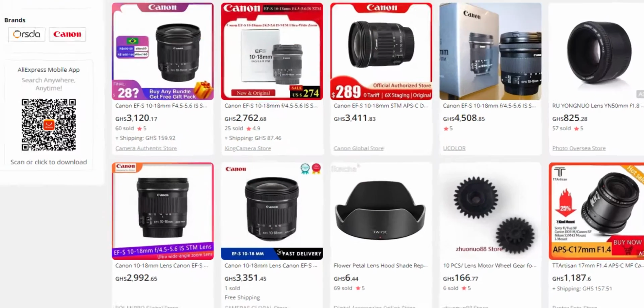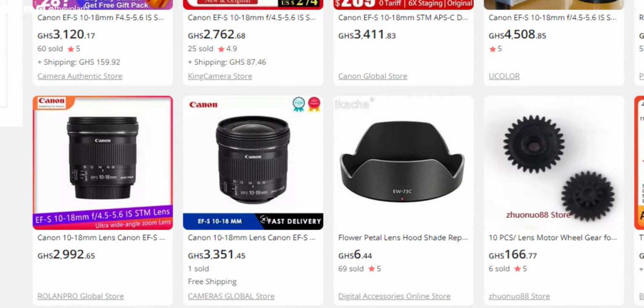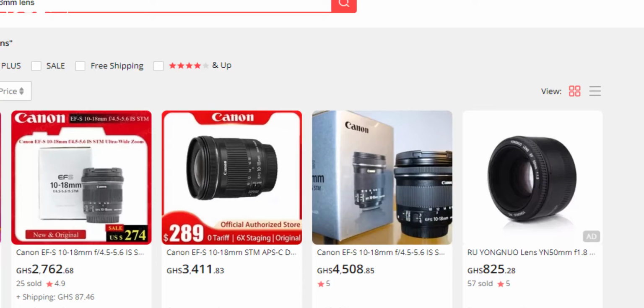The Canon 10-18mm f4.5-5.6 EF-S lens. Is it any good? Well, let's find out then. Canon launched this back in June 2018, and if you're interested in getting one for yourself, it should cost right around 3,000 Ghana cedis or as high as 4,500. And I believe this is the widest lens that Canon sells for APS-C cameras.